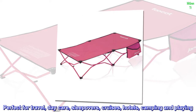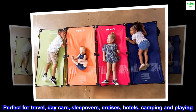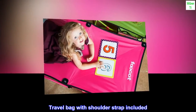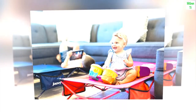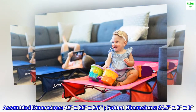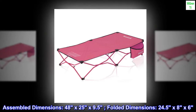Perfect for travel, daycare, sleepovers, cruises, hotels, camping and playing. 2 storage pockets. Travel bag with shoulder strap included. Supports a child up to 48 tall or 75 pounds. Assembled dimensions, 48 by 25 by 9.5, folded dimensions, 24.5 by 8 by 6.